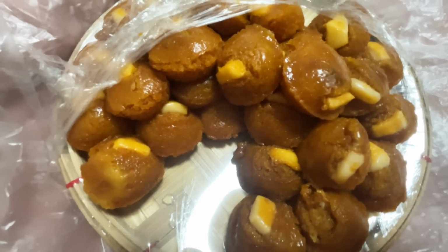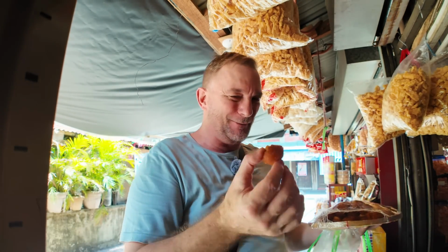Let's go. The next ones I'm going to show you are a little bit more out there with what Marikina's done with some of the food. Let's go.